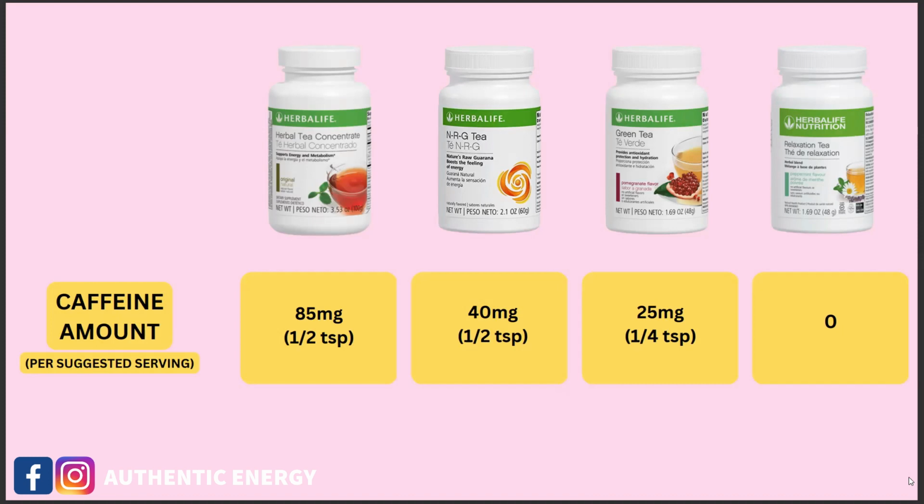And then NRG tea, you get 40. So that's pretty much half, or actually more than half of the herbal tea concentrate, 40 milligrams of caffeine per half teaspoon, right? So you can see for someone like me that's more caffeine sensitive, I prefer NRG tea over herbal tea concentrate.